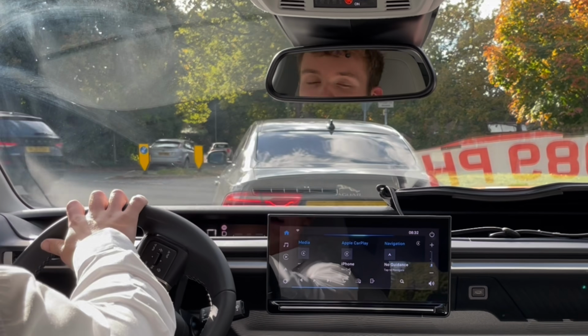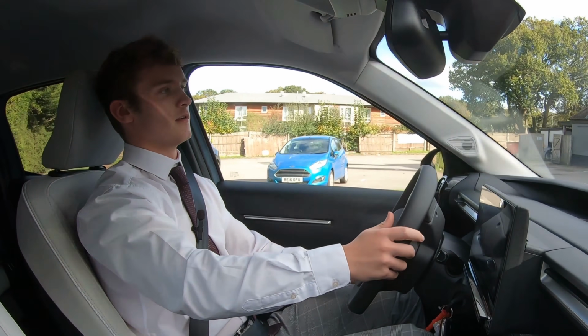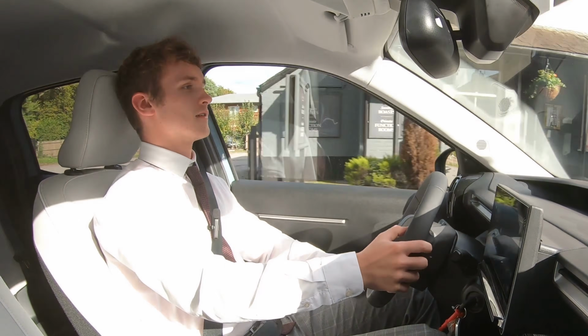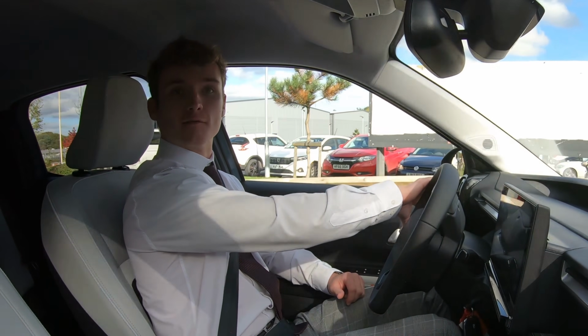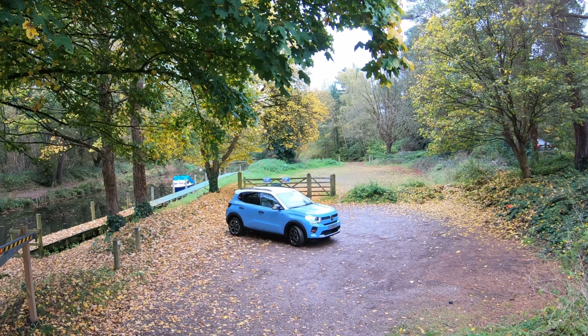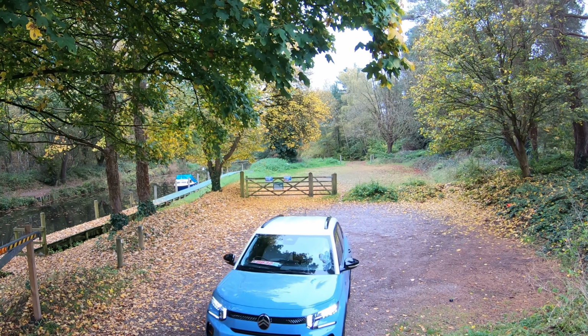Now, opting for that max trim level is only a small price difference, and for that I'd say it's worth it. Now, if you like your creature comforts, I'd definitely recommend just opting for that little bit more, because you'll get a lot more enjoyment out of the car.